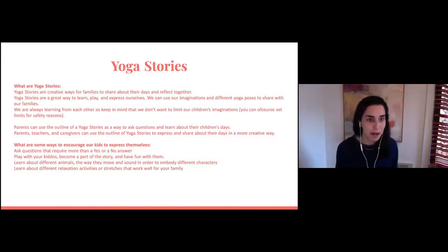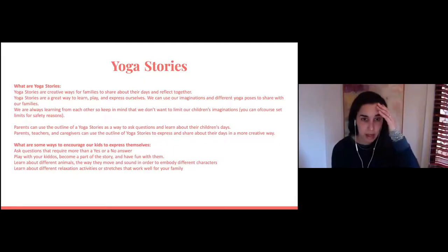And of course, as a parent, a caretaker, a social worker, or a teacher, you can set limitations for safety reasons, depending on the environment or the abilities of the people around you, maybe deciding to tell a yoga story from everyone's chair if you don't have a ton of space for kids to move around. But we want to find the sweet spot of not limiting our children's imaginations and our adult imaginations, while also keeping safety in mind. So you can always use the outline of a yoga story. We'll talk about that next.